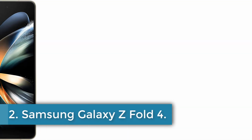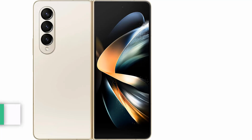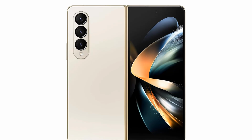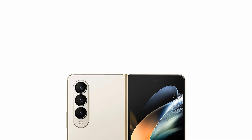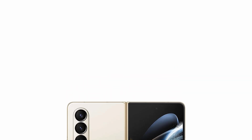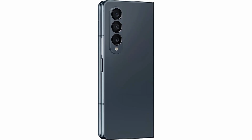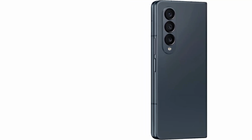Number 2. Samsung Galaxy Z Fold 4. The Samsung Galaxy Z Fold 4 5G features a 7-inch folded screen with a resolution of 2560 by 1440 and a fast refresh rate of 120 Hz. It boasts a triple rear camera setup with 12 MP and dual front cameras with 10 MP. The device is powered by a 4400 mAh non-detachable battery supporting wireless and quick charging. It comes with a Type-C charging interface, lacks a 3.5mm headphone port, and has dual SIM support.